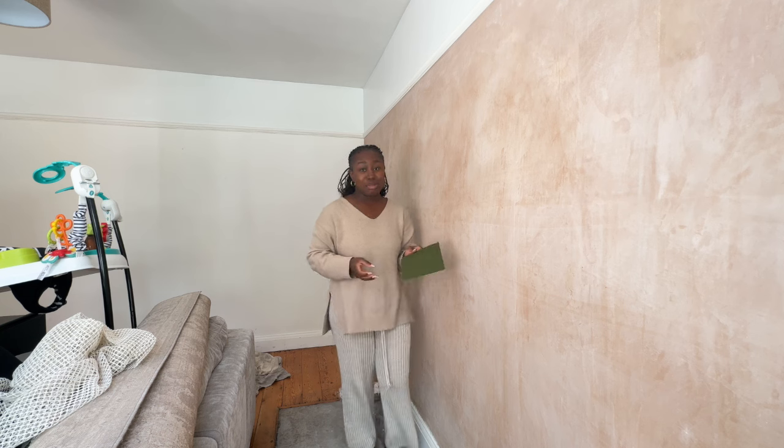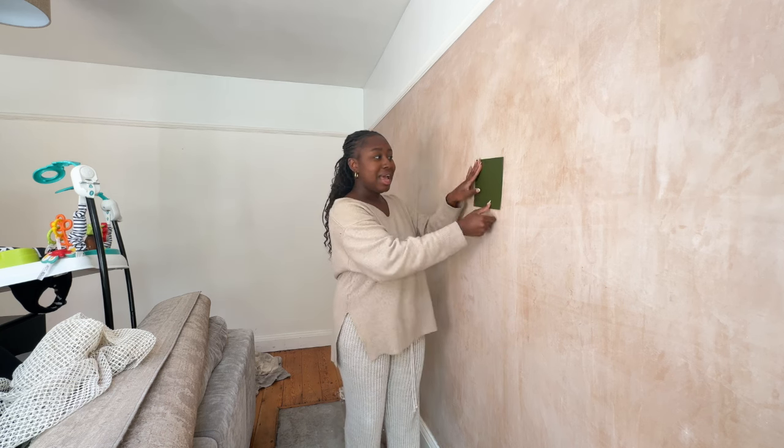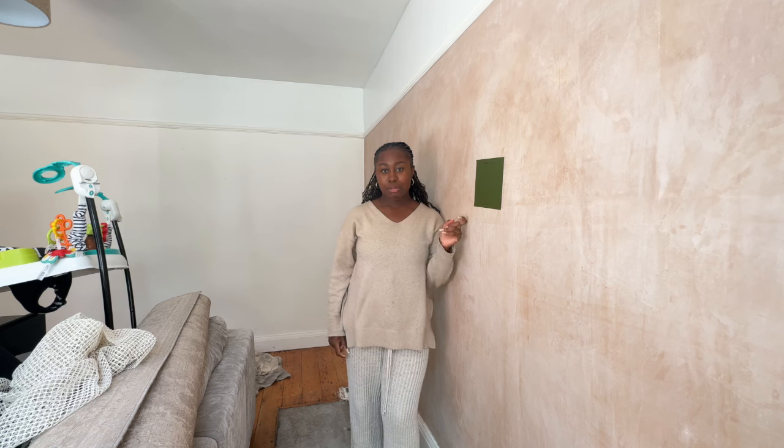So that's one thing I've been doing, playing around with the paint colours. And this is definitely staying in here. I'm going to get started priming this wall, and then as soon as I prime this wall, I'm going to get started painting.